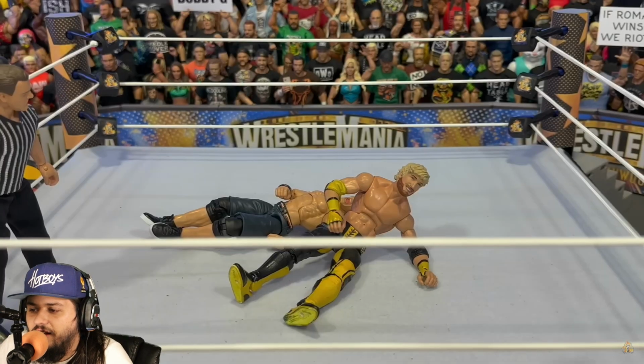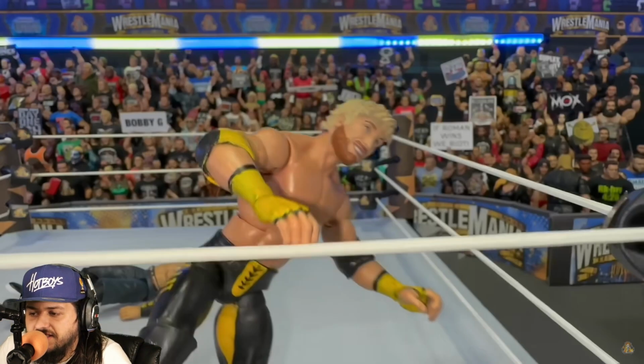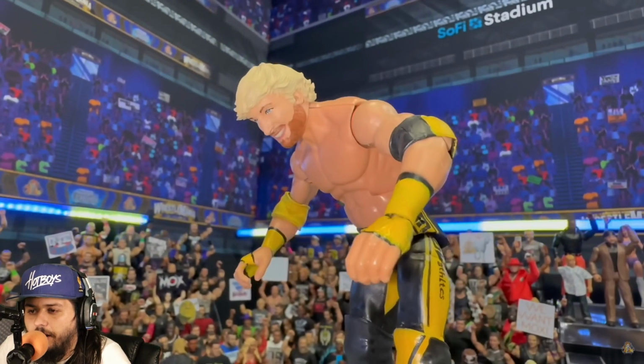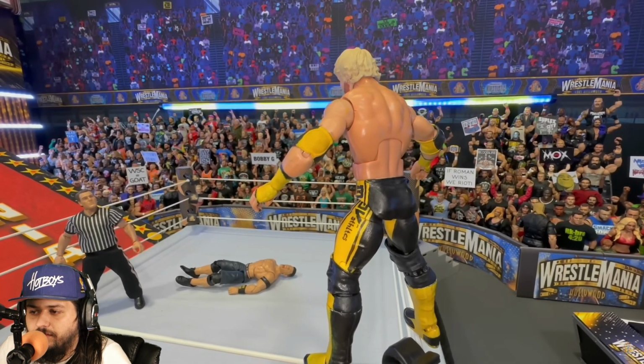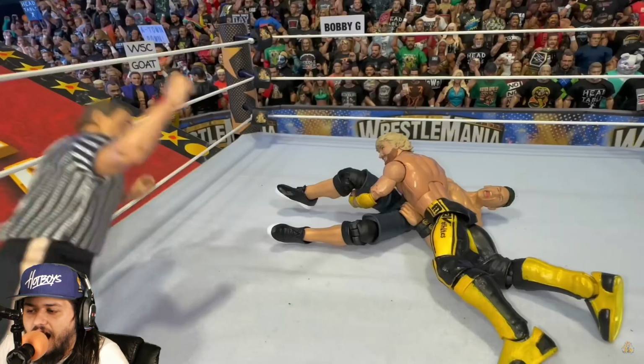Not going to lie to you, thought that was it. Hear the crowd chanting. This is awesome. He about to go all the way up. Nothing can stop him. He's all the way up. Off the top. Off the top. Oh, he's taking it in. Oh, big time froggy.